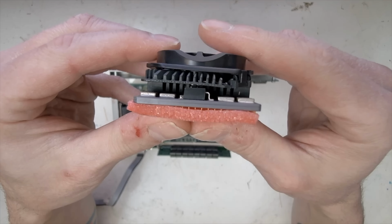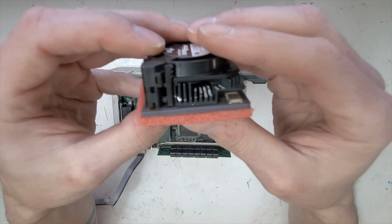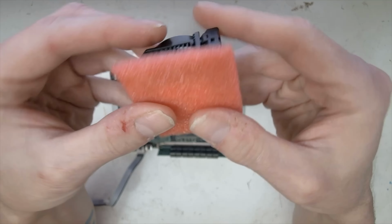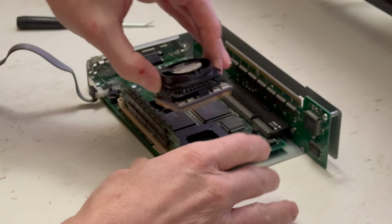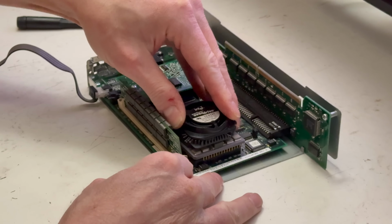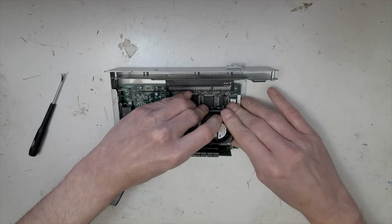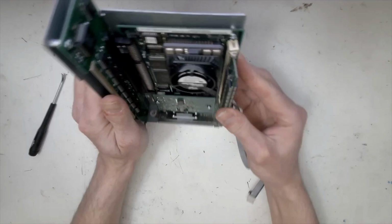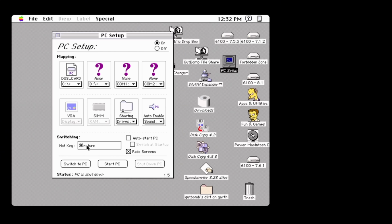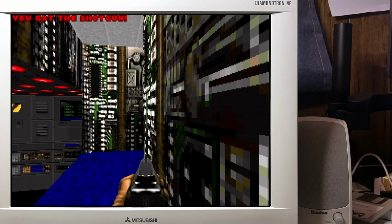I've also got an 83 MHz Pentium overdrive to try, which is interesting because it's actually made for a different socket. The extra row of pins are just extra voltage and ground pins, so I'm going to leave them hanging off the side and hope for the best. Firing it up, everything appears to work, so let's get to testing.